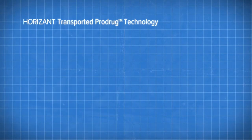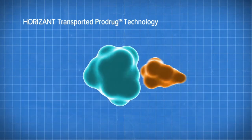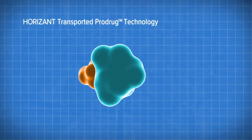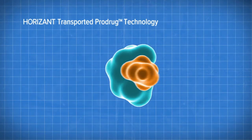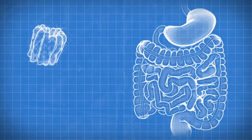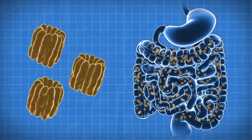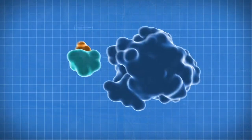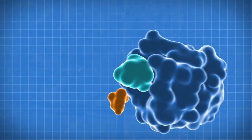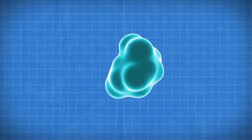Horizant transported prodrug technology takes an active drug with saturable absorption and conjugates a molecule to the drug that results in a transported prodrug that is recognized by high-capacity transporter proteins that occur naturally throughout the gastrointestinal tract, including the small intestine and colon, to gain more efficient drug absorption. As a prodrug, it is converted by endogenous enzymes to the active drug as it is transported from the gastrointestinal tract into the circulation.